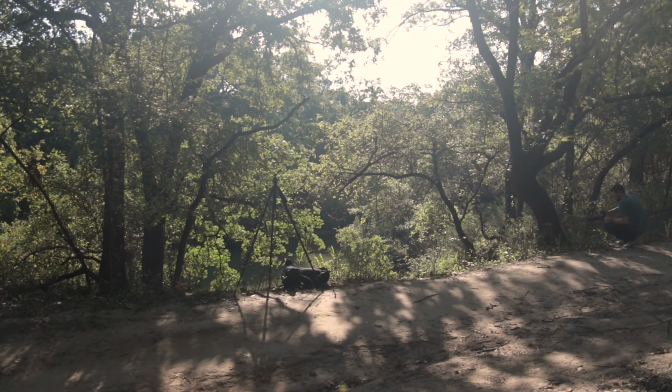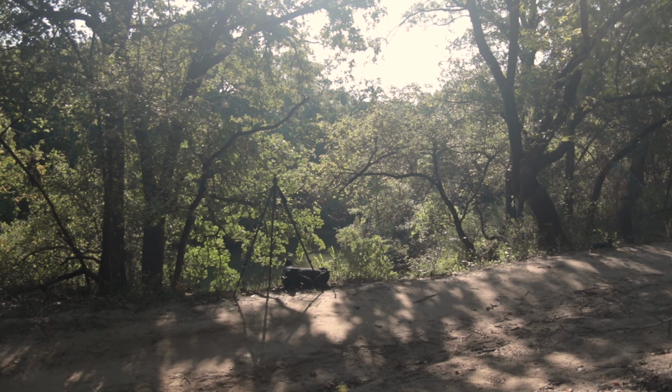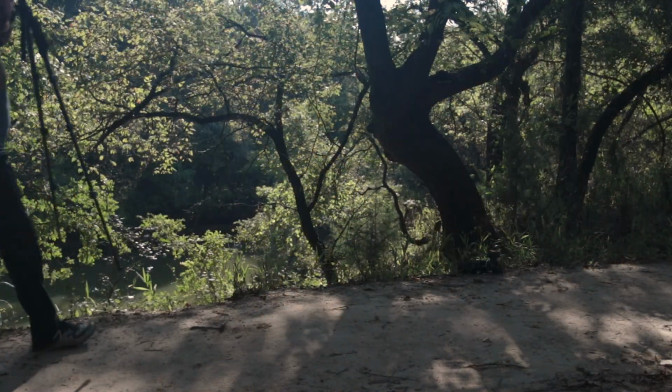The more you remember to approach each scene like this, the more likely you are to make an image that's even better than what you saw when you first arrived.